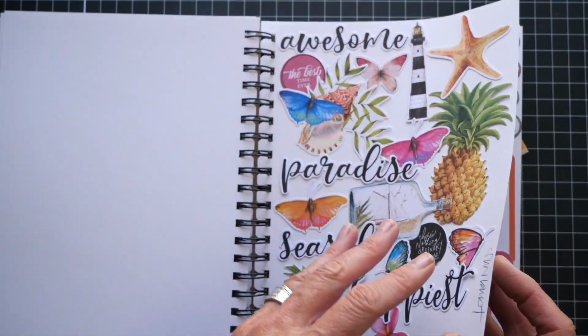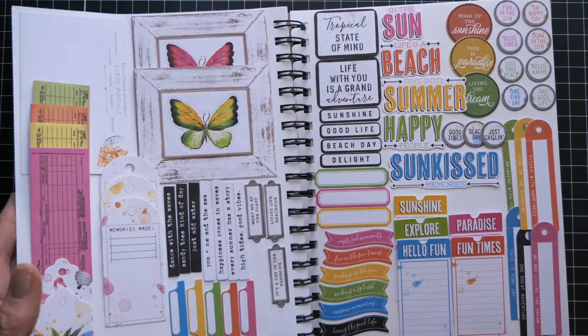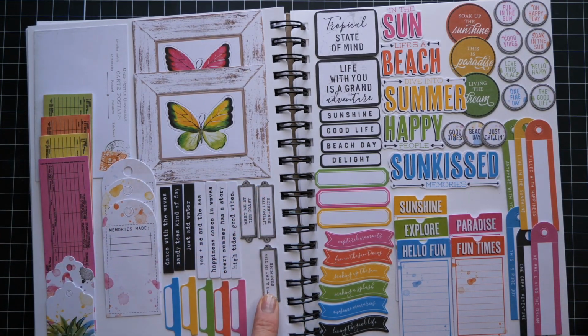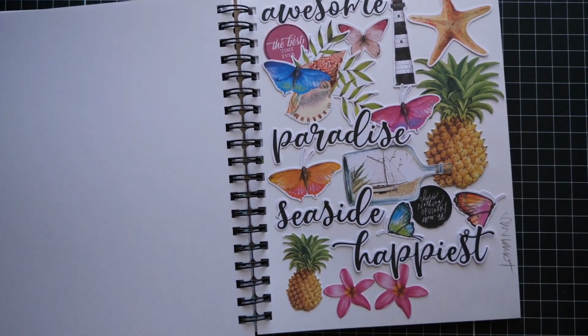So this is a good way to kind of segue into how I put it together. Can you see I have a little bit of a pattern going on here? So like all these tickets are here. These tags are here. All these word phrases are here. More word phrases. Tabs are here. So that's going to be how we then actually put this together. But just before we jump into that, that is how this comes together.